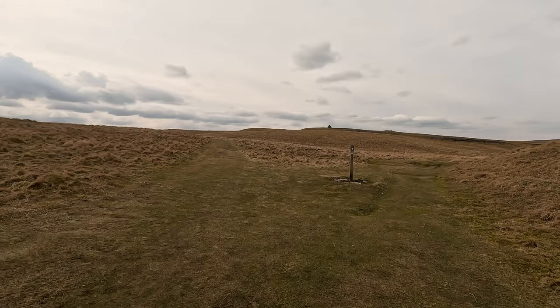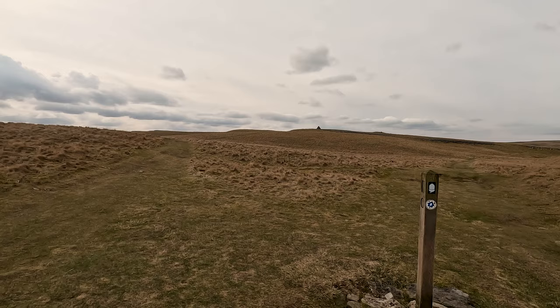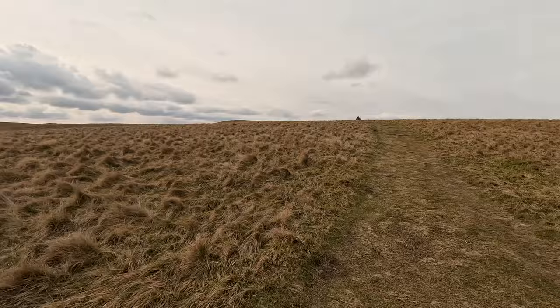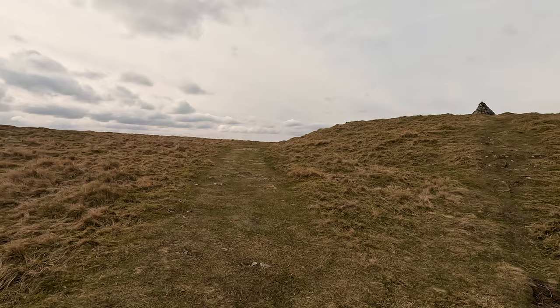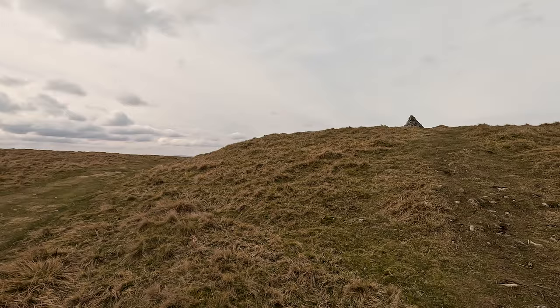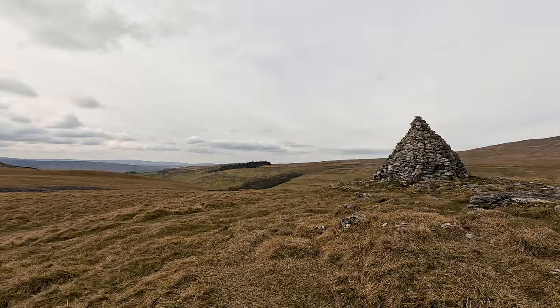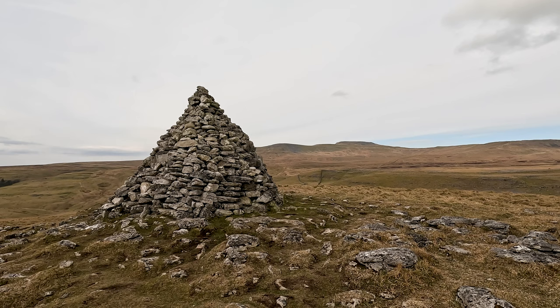At another way marker, the path splits. You can take either path here as they meet up a little further on. But as I want to visit the cairn you can see on the horizon, I'm going to take the left-hand path. The main path here does just bypass the cairn to the left, but with all these mini tops, I always find something very satisfying about reaching them, no matter how small they are. Here again, you can see Little Ingleborough, Ingleborough, and Simon Fell behind the cairn on the horizon.